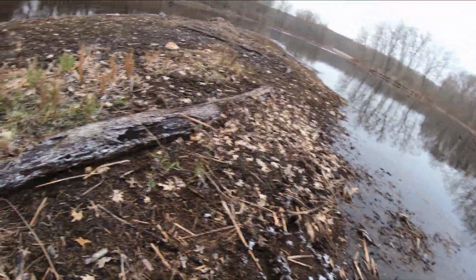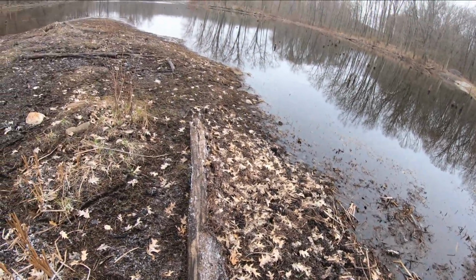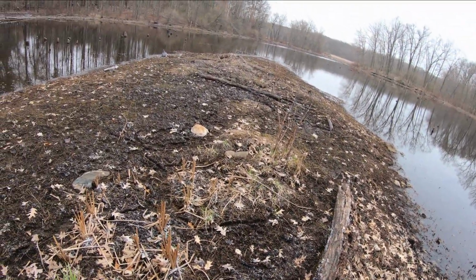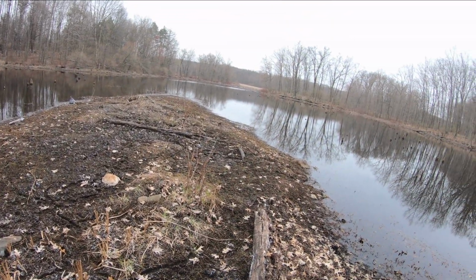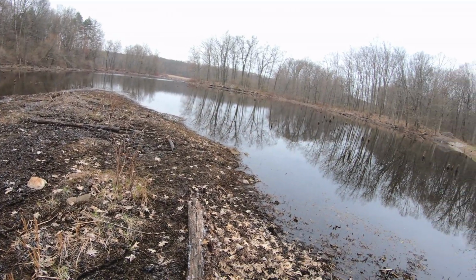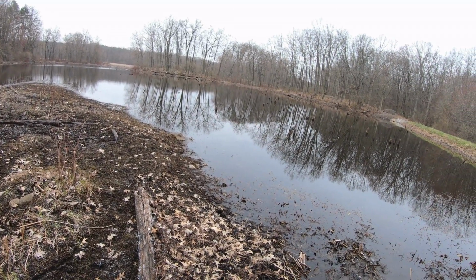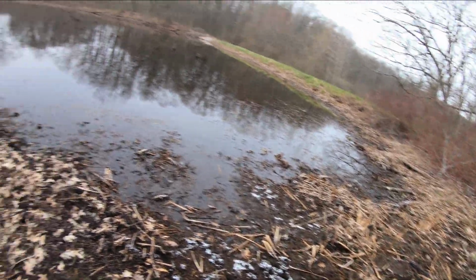There's none leading back that way. So I'm guessing whatever came up here walked off into the water. Probably went over there. Maybe it swam over there. I don't know. There's no tracks leading back out.